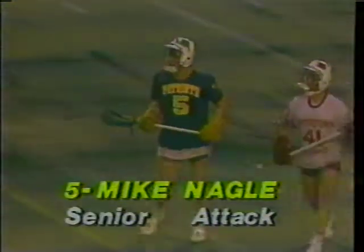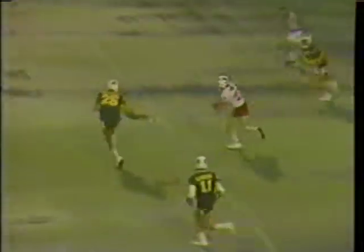Can you see, Barry, why I wouldn't bet the rent money on this one? You said it, Paul Doherty, at the top. 7-7, 14 seconds to go. And now Smithtown East, 10 seconds to go.